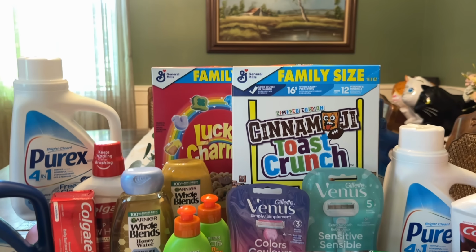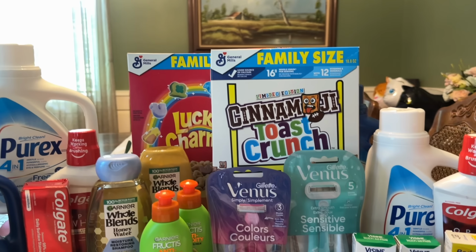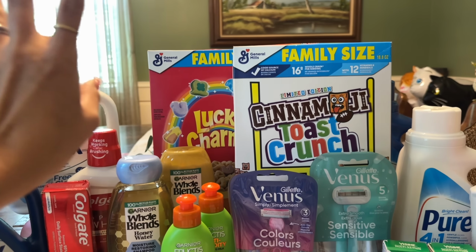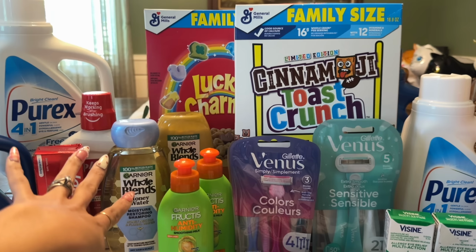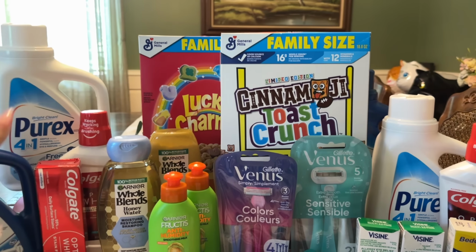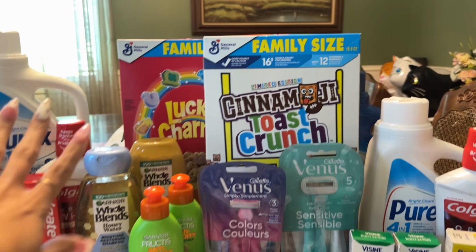Say for example, if you want to grab the drinks that are 3 for $11.99 this week with $1 digital, and you want to use, what was it, $7 worth of register rewards on that to get a really low out-of-pocket cost on your drinks, you could do that. This is just one scenario for you.